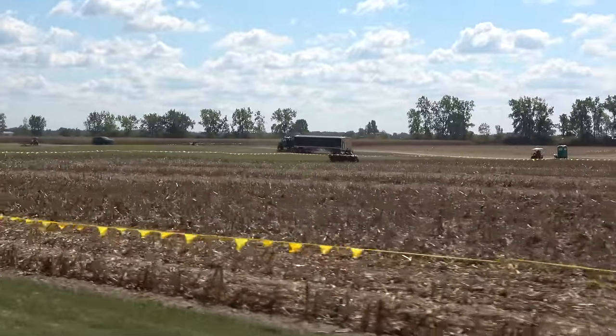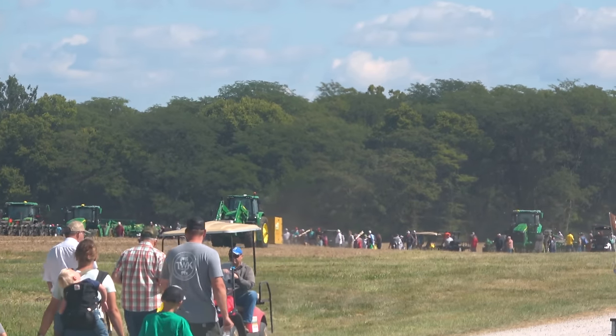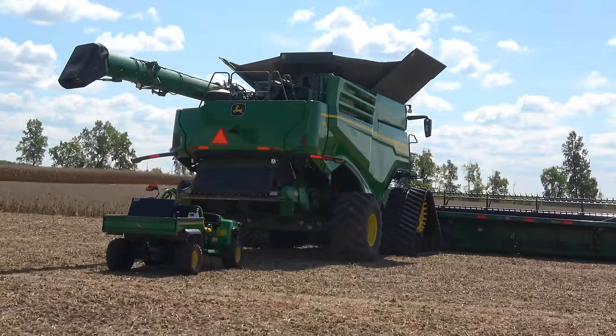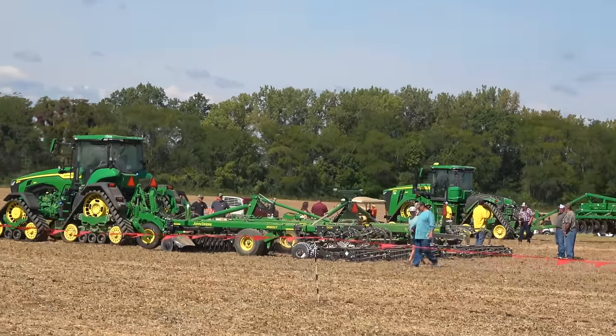Let's go to the field, where they are demonstrating other kinds of equipment, like combines, tractors, tillers. There's a Class 9 John Deere combine, which is pretty impressive. But I believe they have a Class 10 somewhere around here.